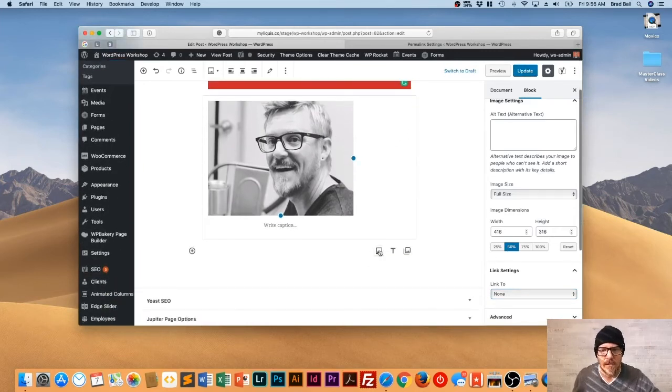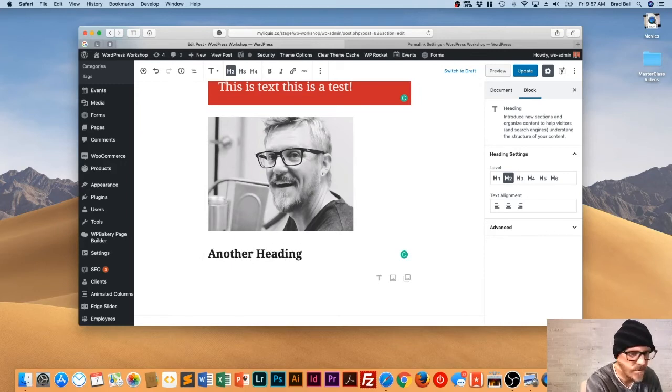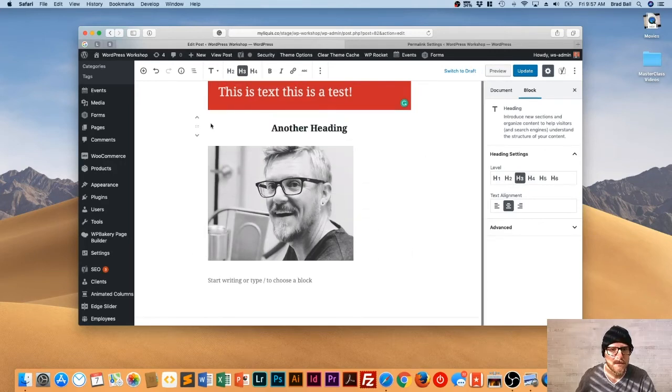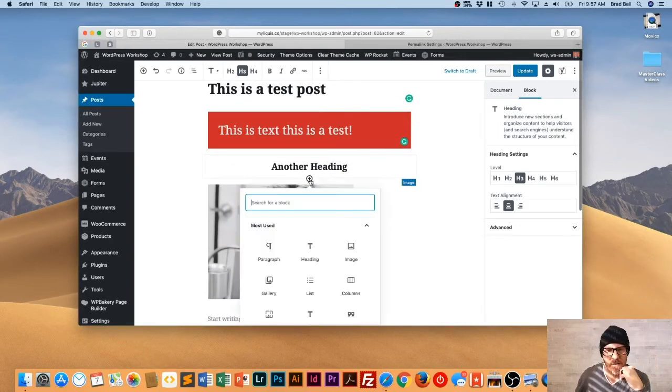Okay, so here are some quick buttons. I can add another image, I can add a heading, I can add a gallery. So let's just say I want to add another heading. I can just click on that. Another heading. Okay, so now I can click on this heading and I can say, I want this to be an H3, I want it to be center aligned. And then I can also click and drag it into different areas. There we go. Okay, so this is really how it works.